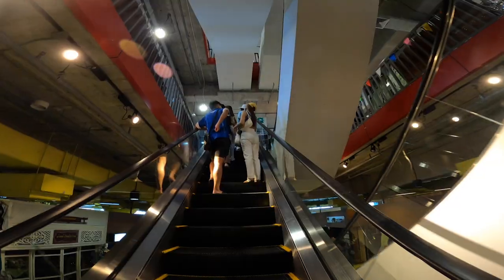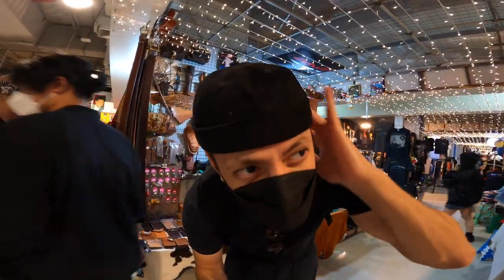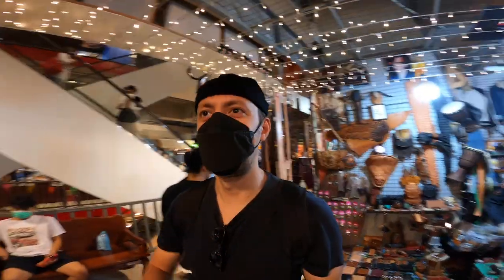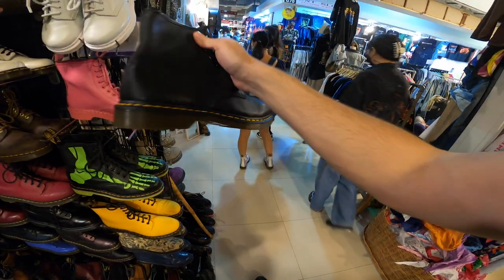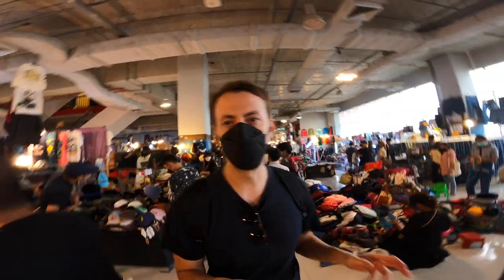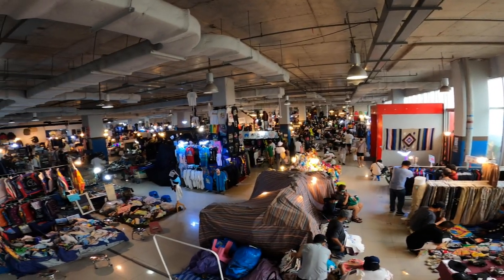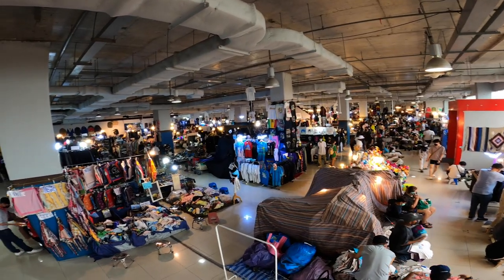All right, we're going to the next floor up, which is the fourth floor. Usually I wear baseball caps, but this is quite interesting. 1,900 baht. Oh, 1,900 baht. Yeah. Oh, okay. Secondhand, nice. Some of the items being sold by merchants will be secondhand, so it's a combination of brand new and secondhand. It's almost like a thrift store.